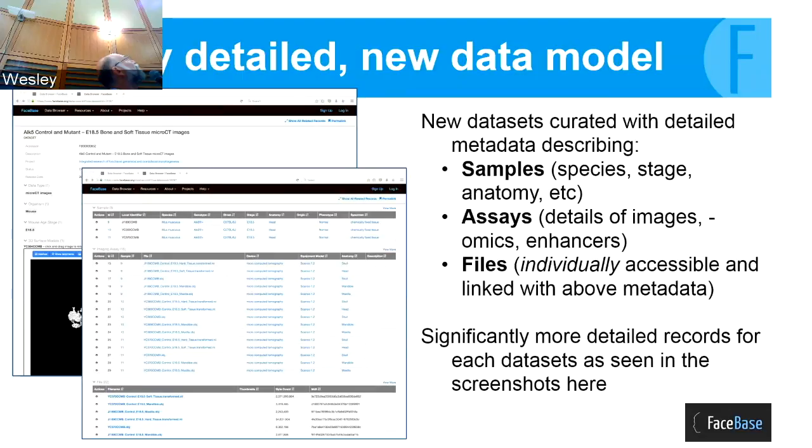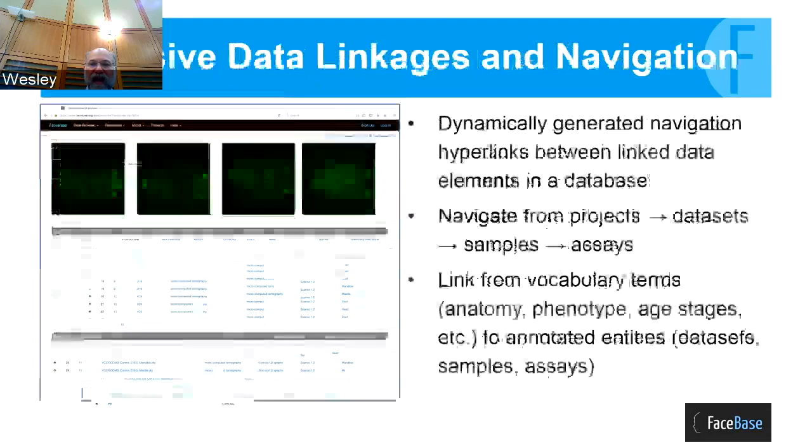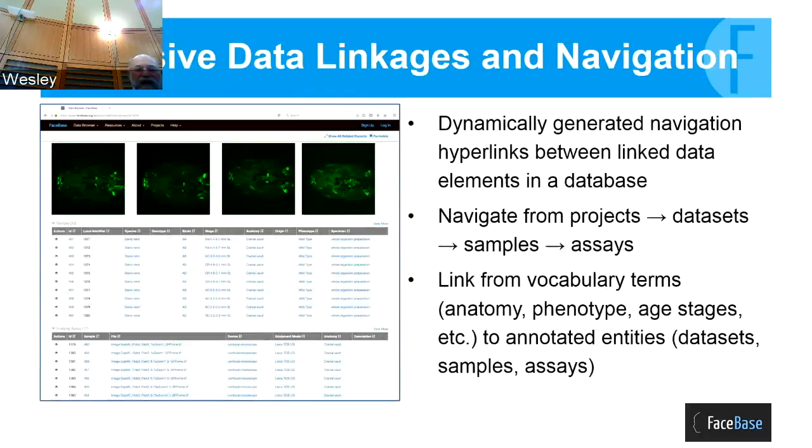But we have the list of samples, the list of imaging assays, and a list of files associated with this, must be with a particular data set. So this is the new model. So we're quite excited about that. And what that allows us to do is then this very interesting role of navigation.